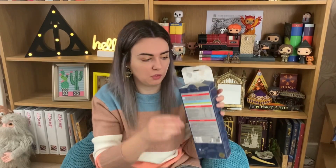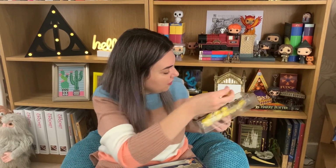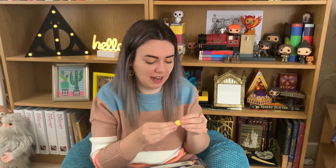Again, the cute box design. Ooh! So it's a rather large wand. And then we've got quite a few different sherbet lemons here. I love sherbet lemons. I haven't had these for years, since they used to do the old school Harry Potter sweets, which was like back in 2003, I believe. Wow, long time ago. I might have to try the wand actually, just to make sure that it isn't hollow. First of all, let's try a little sherbet lemon.